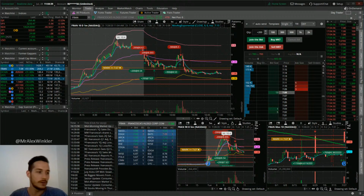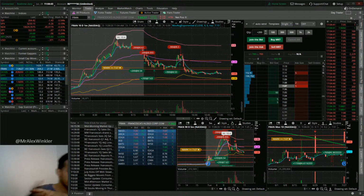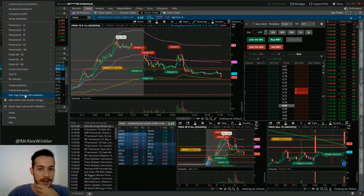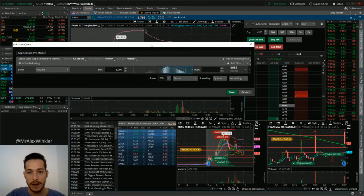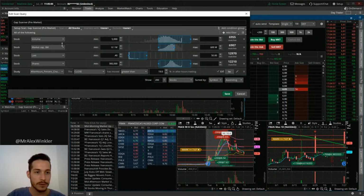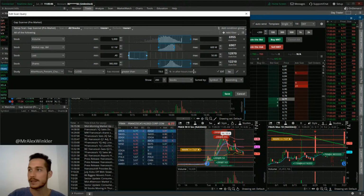If anyone's wondering what our pre-market scanner looks like, here you guys can see it. Edit gap scanner. Oh, FRAN just fell off a cliff here to 6.75. This is exactly what we were talking about. Maybe take a quick screenshot. We got volume, market cap, last shares, and then after hours percentage increase over 19%.